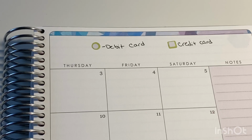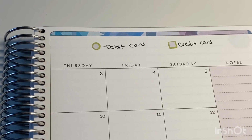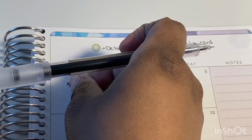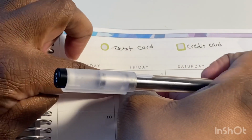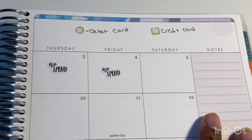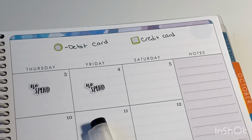For the Thursday, I didn't have anything, so that was a no spend for the third. So I put a no spend here. Friday the 4th, I didn't have anything, so it's a no spend. Sticker does not want to work with me. All right. So we have a no spend here. And then on Saturday the 5th was another debit card purchase, which will be gas.